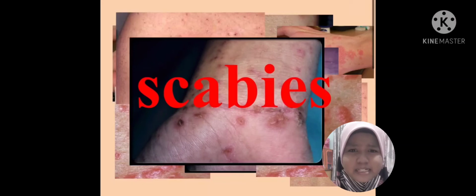Is that scabies? Yeah, sadly. See, they seem to be confused about what scabies is. How about you tell them what scabies is?